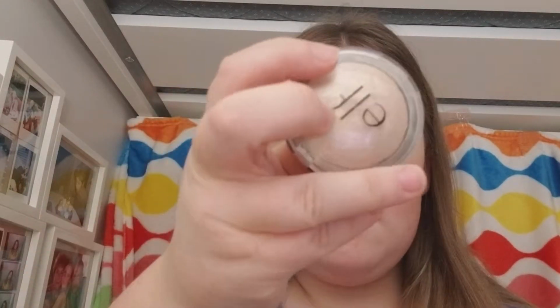So, for highlight, I use 3 different highlighters, which is a lot, but I like my highlight being on fleek. So I use these 3 highlighters: Jaclyn Hill, Becca Champagne Pop, this e.l.f. one in Baked one in Moonlight Pearls, and then this Benefit one. And then I use this brush to apply it, and then this Luxie brush to blend it out. I used to just use this, but I found it wasn't intense enough, so now I just use this one.